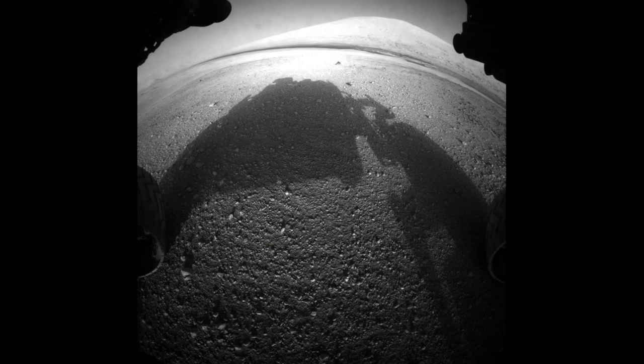And we were getting this data back, and one of the first things that we got back from the surface of Mars was this gorgeous picture of us just settled on the ground, our long shadow being cast, and Mount Sharp in the distance. That's the photo I chose over there. It's my favorite photo.